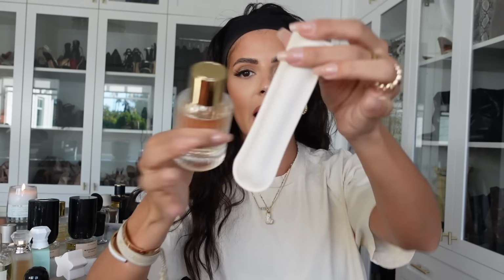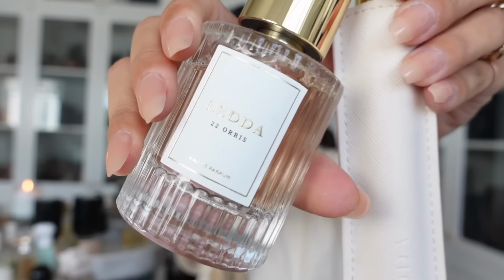Okay, we have to talk about Leda because Stephanie Leda, SMLXO, OG. I've been watching her forever. So she came out with her own fragrance and I just got the mini in. So here's the big and the mini. I heard she's coming out with a second one, which I'm happy about. So this is 2022 or 22 Oris, I believe. And I'm gonna say this, Stephanie, you created a fragrance that I truly did not have and that I have not smelled anything like. It is very unique. I wanna spray some on me right now.